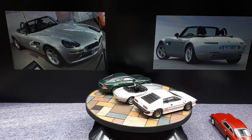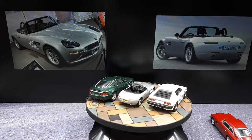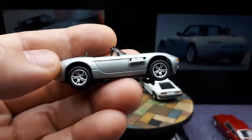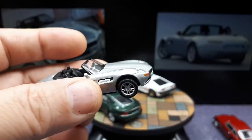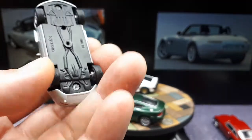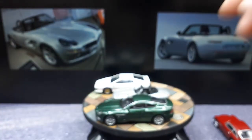Another failure in checking dimensions. Ah, boy. So this is 1/72. Well, I gotta say, for 1/72 scale, this is actually pretty nice. It's just that I don't collect 1/72, so darn, that's too bad. Okay, alright, well, we'll continue on, I guess. I feel like I'm a complete moron.